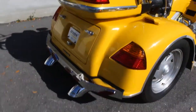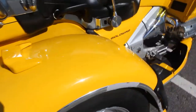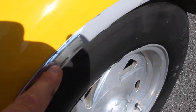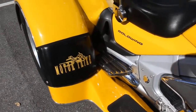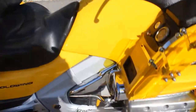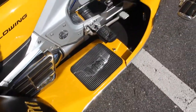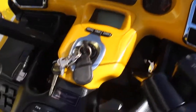All in all, it's a really nice bike. A couple blemishes. There's one there. Some of this chrome film is starting to peel off. That trim piece there could be removed completely, or just pulled off and repainted, a minor fix. Nice running boards there, people love that. Of course, the inner dash console there is also painted yellow to match the bike.